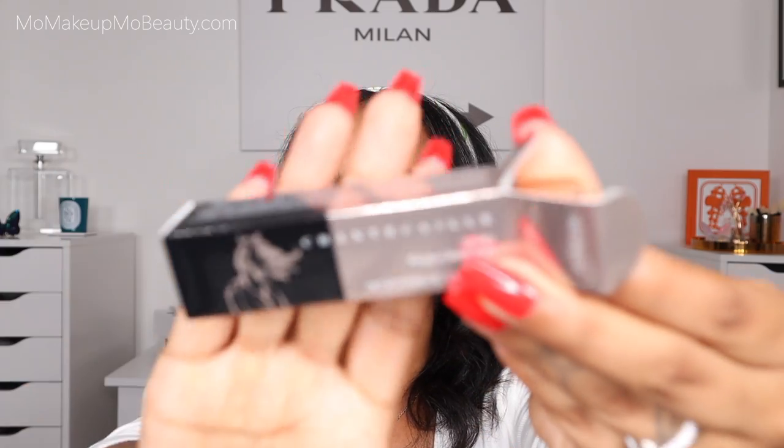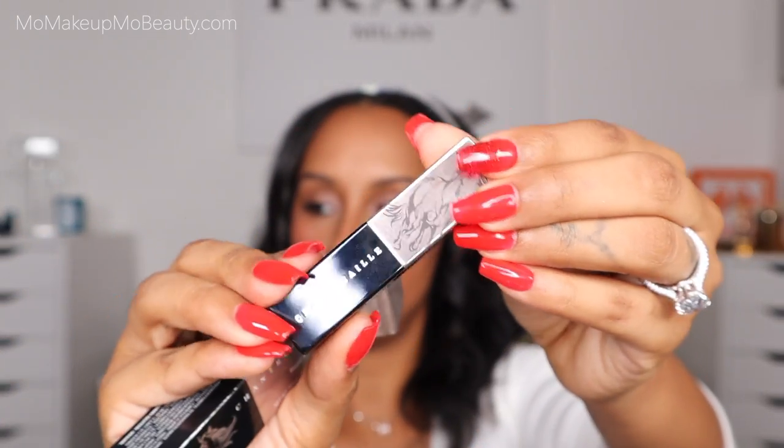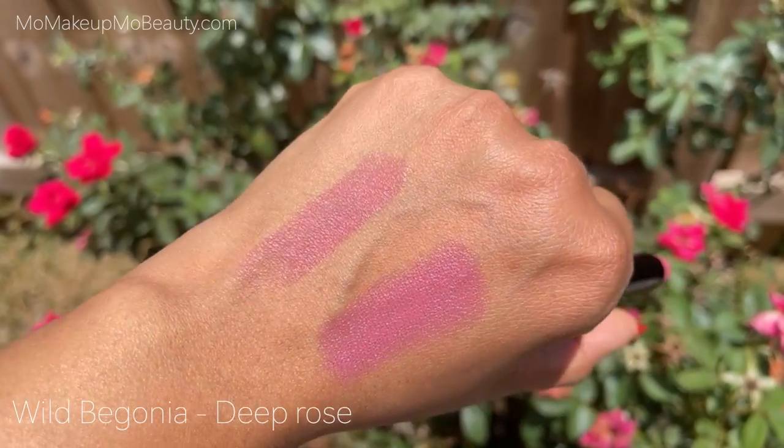This shade is described as a deep rose. And again, details of the packaging. It is magnetic. And here it is. Okay. Swatch, shall we?